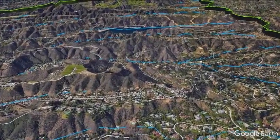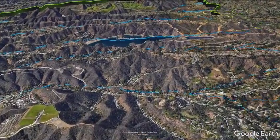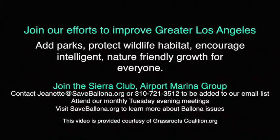Water is the most powerful force on the planet. Let's use it for the good of all the people of Los Angeles City and County.